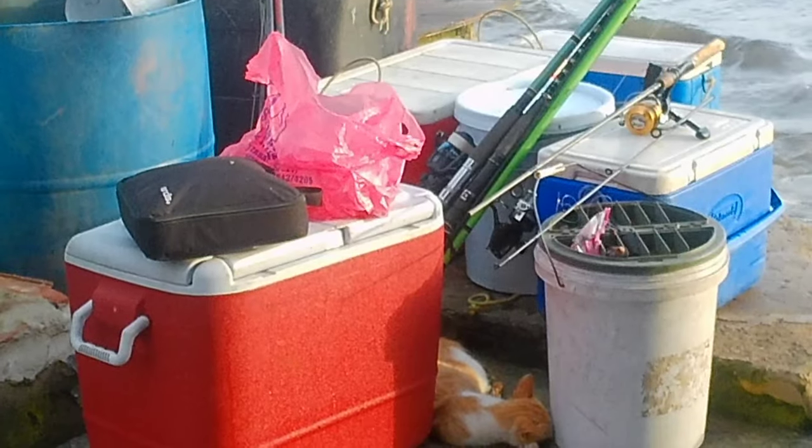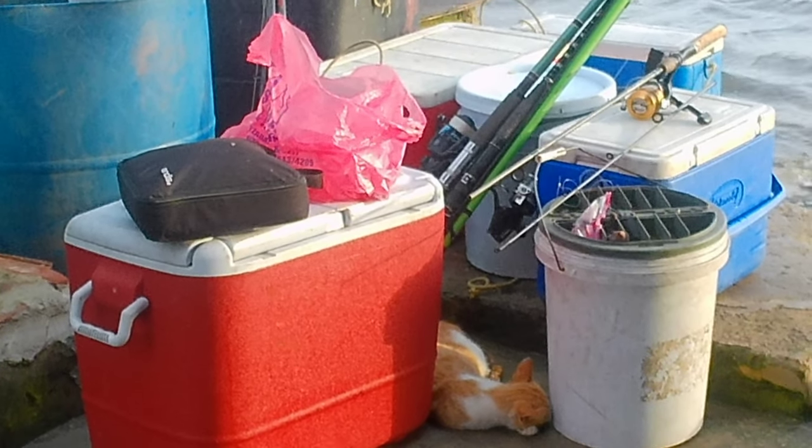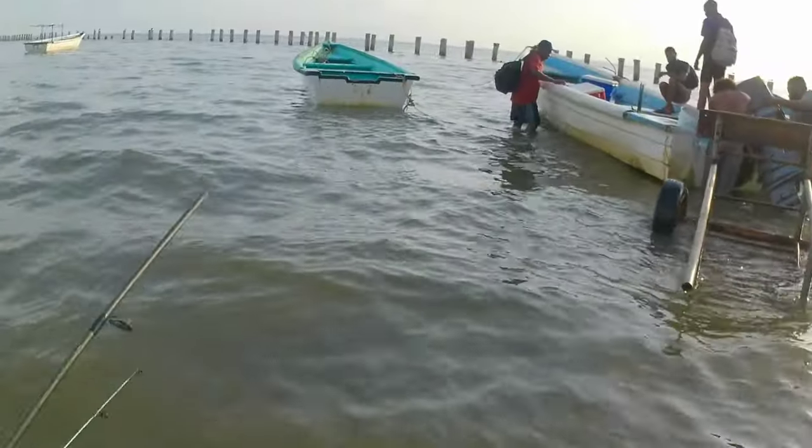And we're fishing here today. Stay tuned and look at this video. Rods, casters, buckets, and coolers are about to be loaded into the vessel here now, as you can see. Nice clear waters this morning.